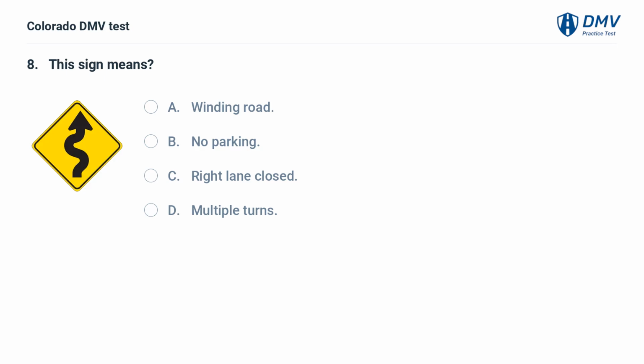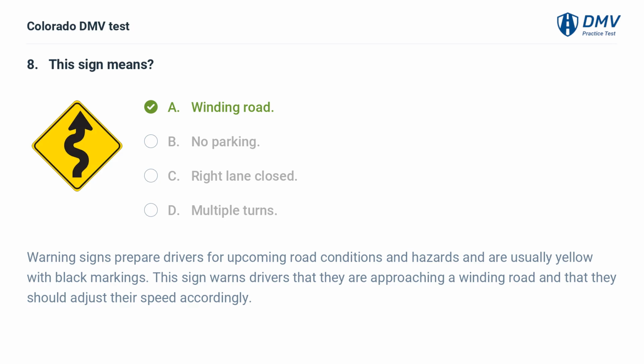This sign means A. Winding road. B. No parking. C. Right lane closed. D. Multiple turns. A. Winding road. Warning signs prepare drivers for upcoming road conditions and hazards and are usually yellow with black markings. This sign warns drivers that they are approaching a winding road and that they should adjust their speed accordingly.